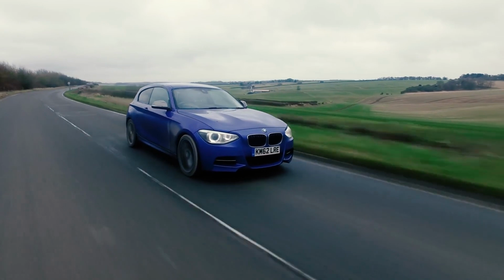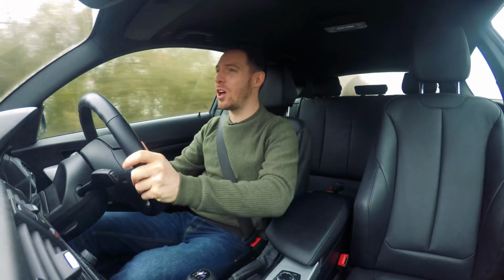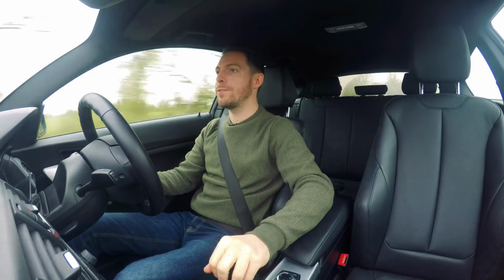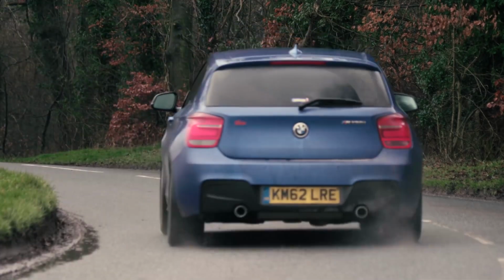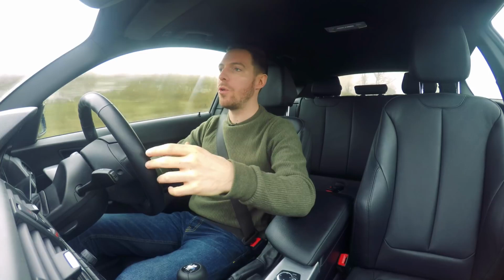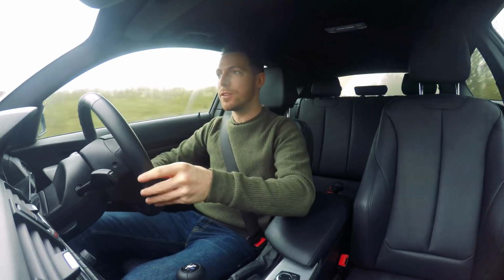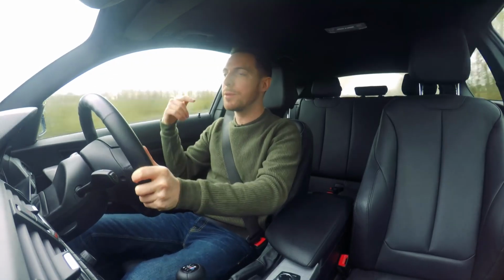And the differential, so it's a Quaife limited slip differential, it makes a huge difference. It's a massive improvement over the standard car. So the standard car, as it comes from the factory, didn't have an LSD, it just had an open diff. Now the problem with that is that because even the standard car's got lots of power, when you get on the power away from a corner, particularly if you've got the traction and the stability control off, all that happens is the inside rear tyre just lights up.